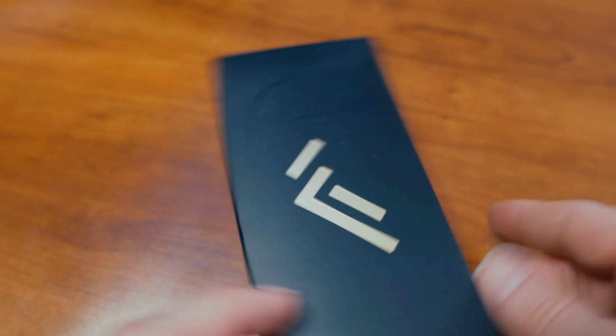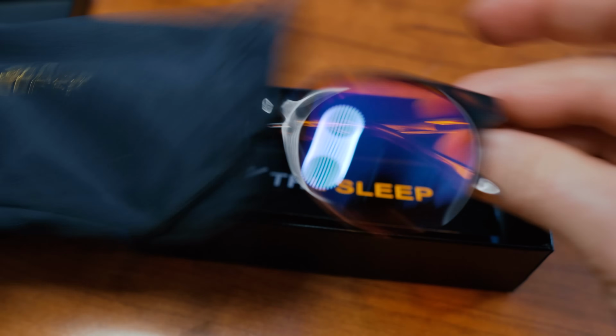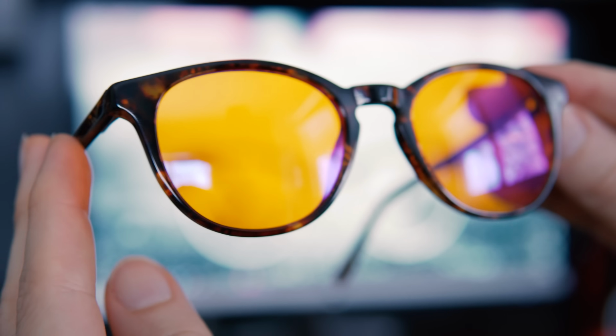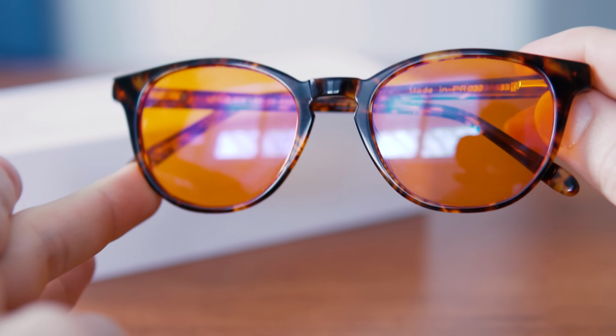Now, if you're somebody who's really concerned about how blue light could be affecting your sleep patterns, then you could be looking into this brand. This is from THL Sleep. They specifically focus on making a lens that blocks as much blue light as they possibly can, because that's going to help slow down or stop any sort of melatonin suppression from the blue light spectrum. These orange amber lenses are certainly a darker orange color, and it's going to look a little different. But if you're really concerned about blue light affecting your sleep patterns, this blocks almost 98% of all blue light, everything from 380 up to 500 nanometers of light.